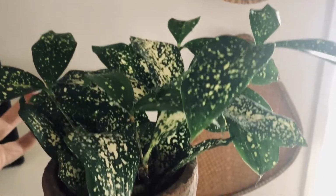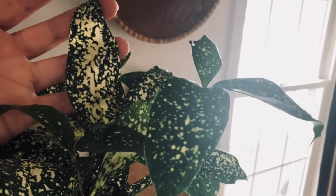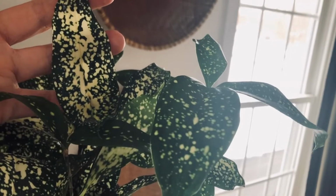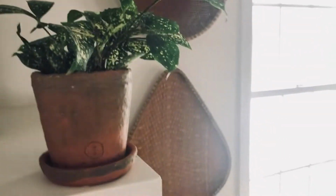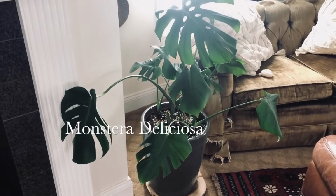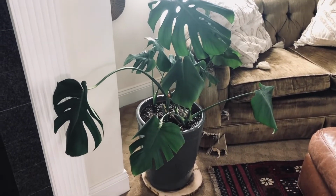And then, oh my gosh, look at this Dracaena. Oh my goodness. I love this so much. All I know is Dracaena. I'm not exactly sure beyond that. And Monstera. I've cut this back multiple times. I've cut this guy back, and I have propagated many plants from it.